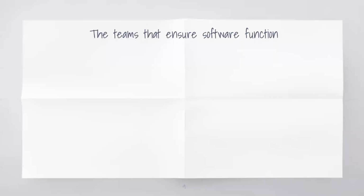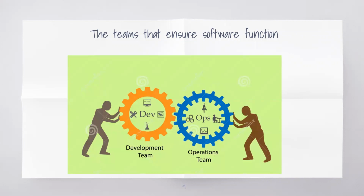Now, like I mentioned earlier, depending on the kind of organization you're working in, that organization would have different teams, but ideally there will be at least two teams: the development team and the operations team. We'll get to see extensively what the development team does and also what the operations team does.